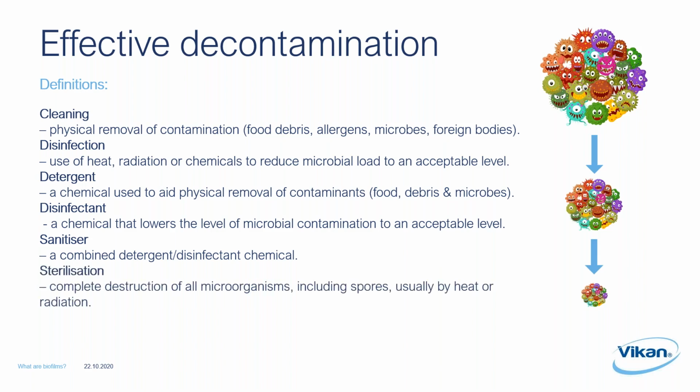And I've added sterilization in here just to stress that cleaning and disinfection don't actually remove 100% of bacteria. It's only when you go to the sterilization phase that you can assure the destruction of all microorganisms, including spores, usually using something like heat or radiation.